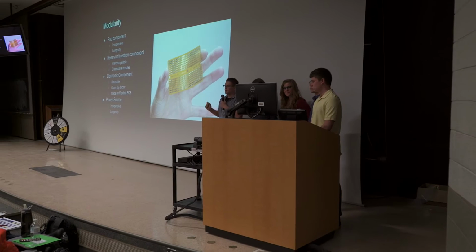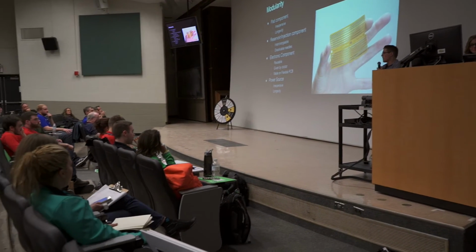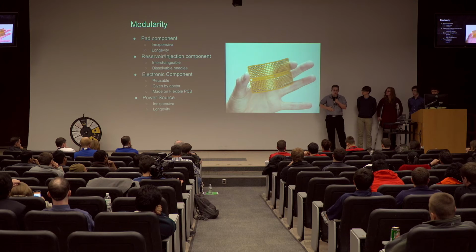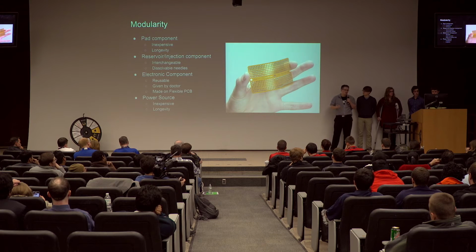Also, it was going to be made on a flexible printed circuit board, so this patch will actually stay as a patch. It won't feel like you have a square cube stuck to your body. It'll mesh with your body and feel like nothing's going on. And then for the power source, there'll be watch batteries or something of that sort.